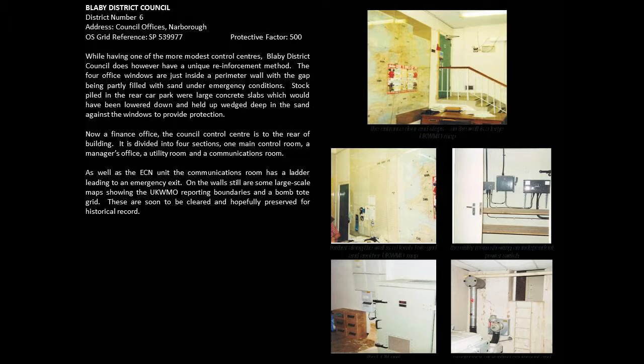unique reinforcement method. The 4 office windows are just inside a perimeter wall, with the gap being partly filled with sand under emergency conditions. Stockpiled in the rear car park were large concrete slabs which would have been laid down and held up wedge-deep in the sand against the windows to provide protection.